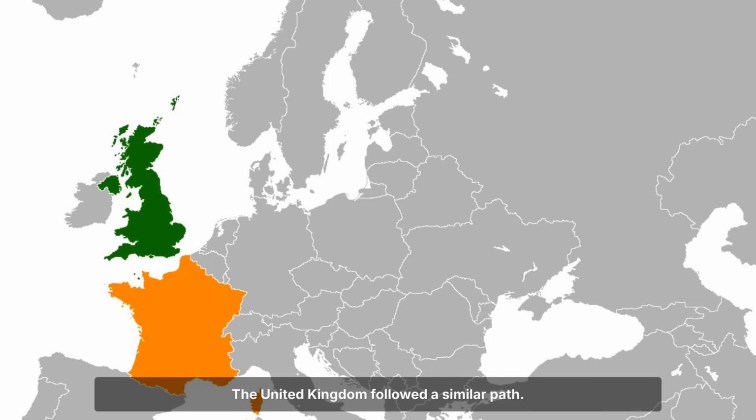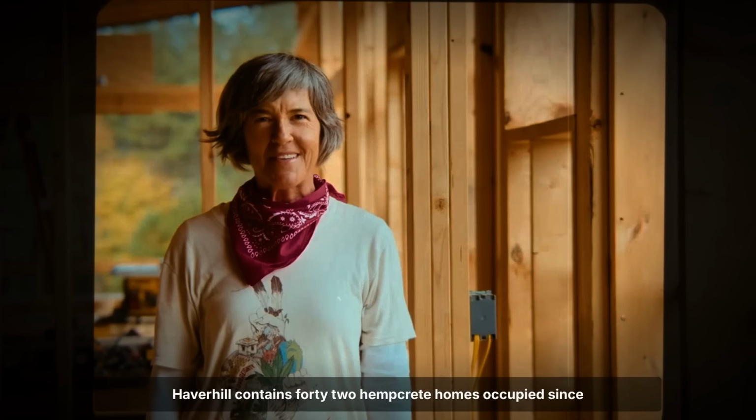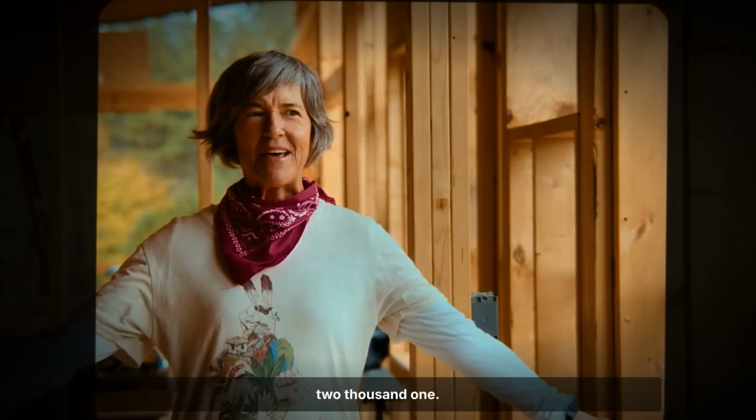The United Kingdom followed a similar path. Today, hempcrete is a recognized material in British building codes. Haverhill contains 42 hempcrete homes occupied since 2001. 23 years later, those homes require virtually no maintenance.